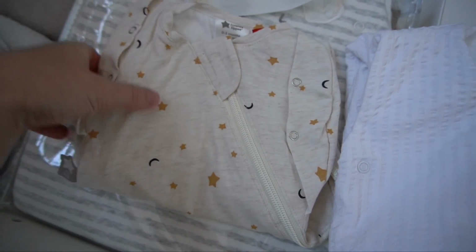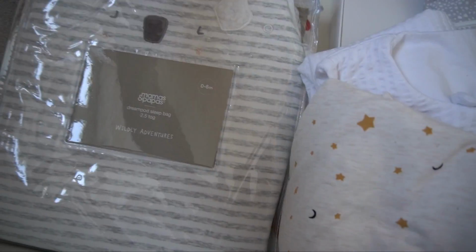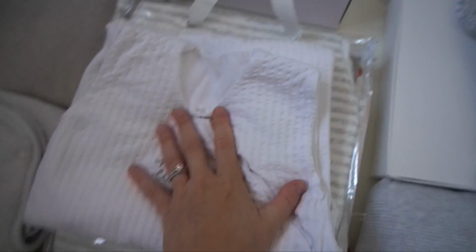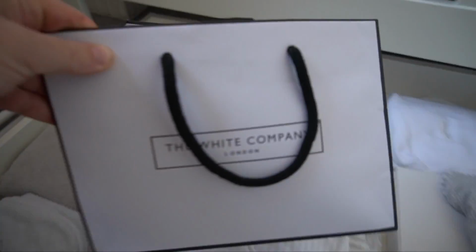That's again one tog, and it seems a little bit bigger than the Love to Dream swaddle, so I thought we'd start with that, then move on to that. And then I've got this 2.5 tog one, so this is more of a winter one. So we're kind of covered in the sleep bag department. And then I've just got these little White Company bags that literally have like one hanger in it. And then this one has little hats.